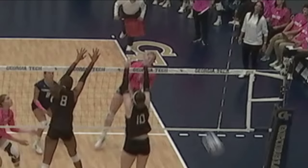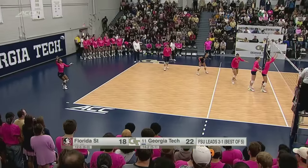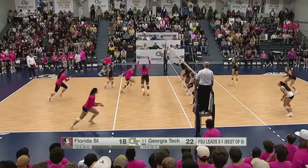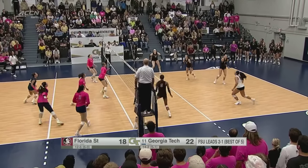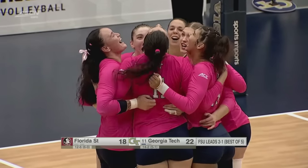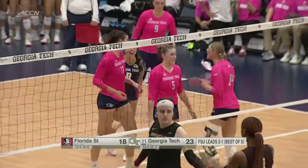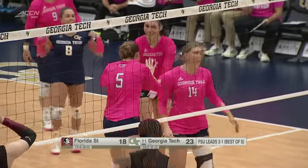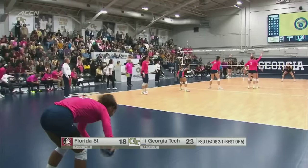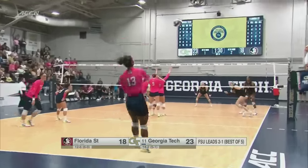Oh, a net violation. Yeah, on the net. Got it. We were looking for the touch. So it's 22-18 after all. And Georgia Tech gets the point, 23-18. What a turn of events right now. I think the double challenge call was everything, because on the first challenge you're like, oh no, Florida State is sneaking away with momentum, and then Coach Collier using the double challenge was everything.